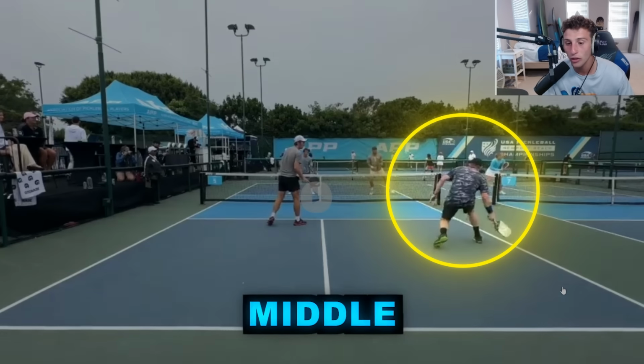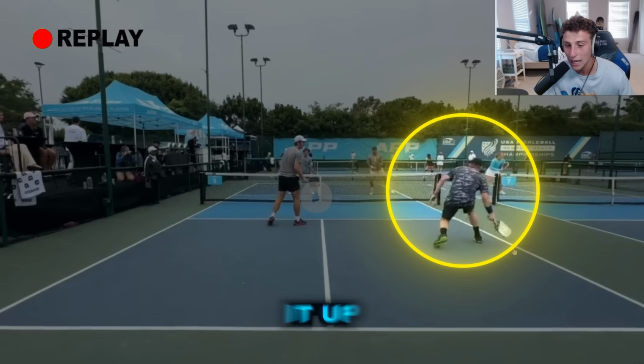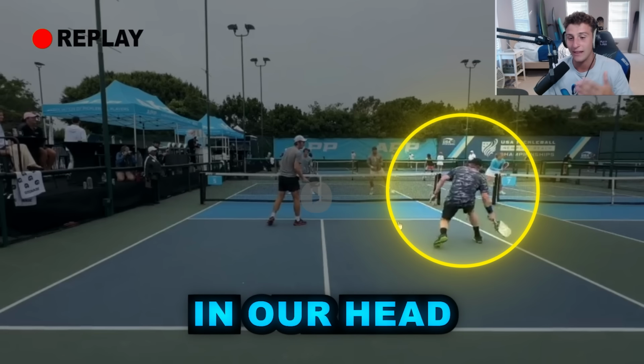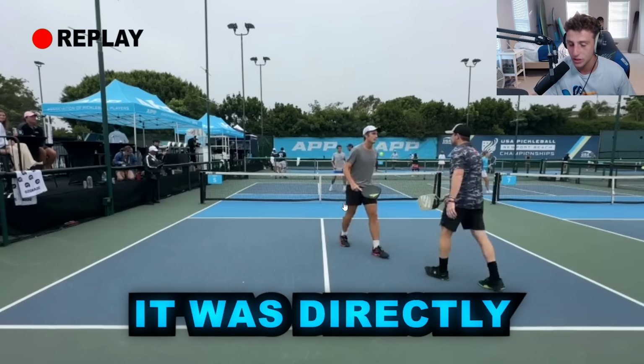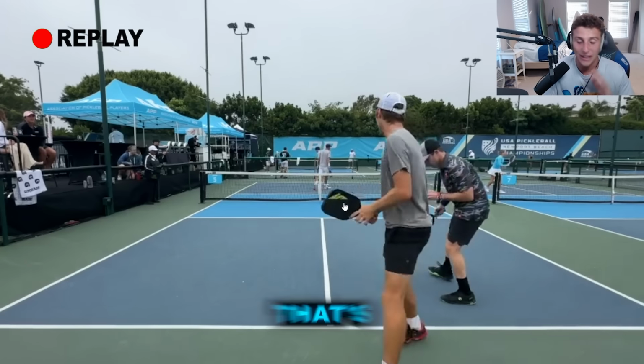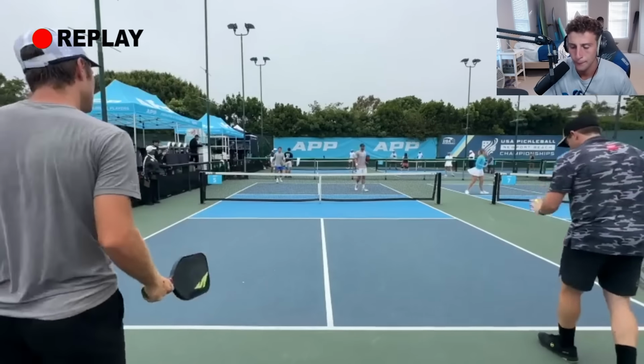So look, he's in the middle of the court, just speeding it up fast. This is not really a good shot. We're just in our head that it's going to be something crazy. So look, Kyle should be all over that. It was directly to his forehand. Just missed it. That's just us in our heads. Here we go.